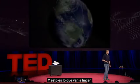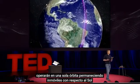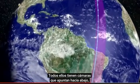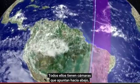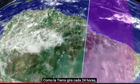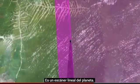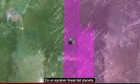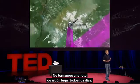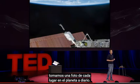And this is what it's going to do. Acting in a single orbit plane that stays fixed with respect to the sun, the Earth rotates underneath. They're all cameras pointed down, and they slowly scan across as the Earth rotates underneath. The Earth rotates every 24 hours, so we scan every point on the planet every 24 hours. It's a line scanner for the planet. We don't take a picture of anywhere on the planet every day. We take a picture of every single place on the planet every day.